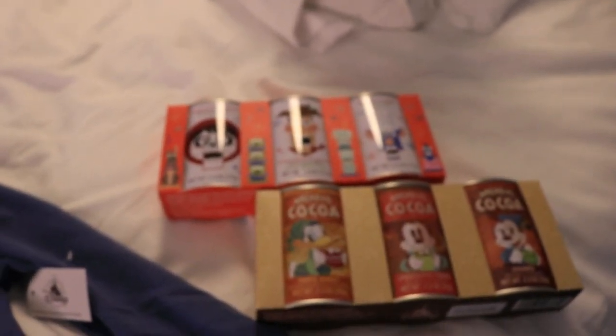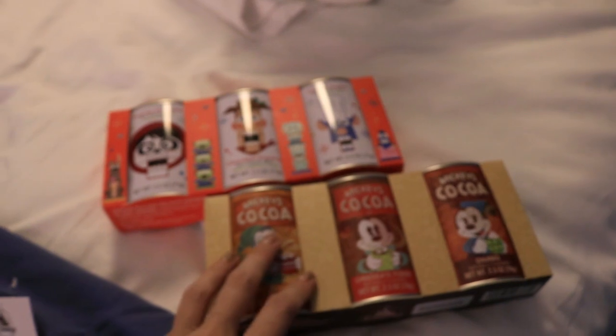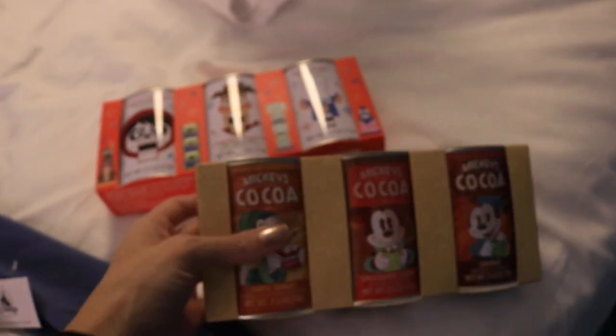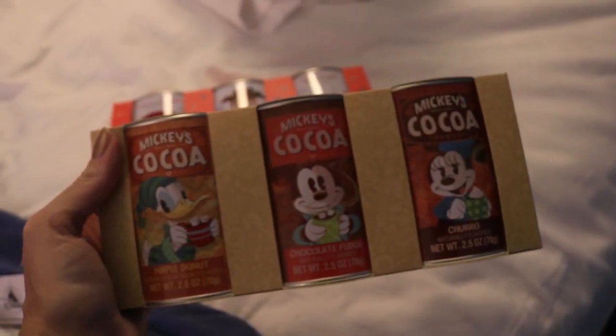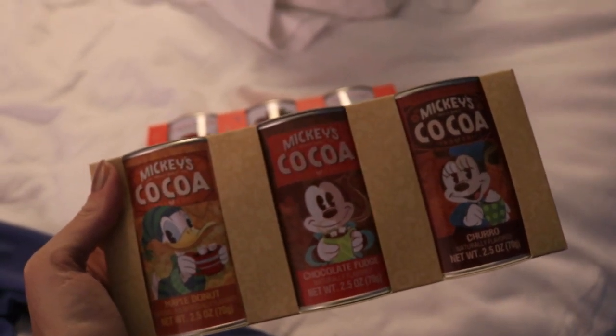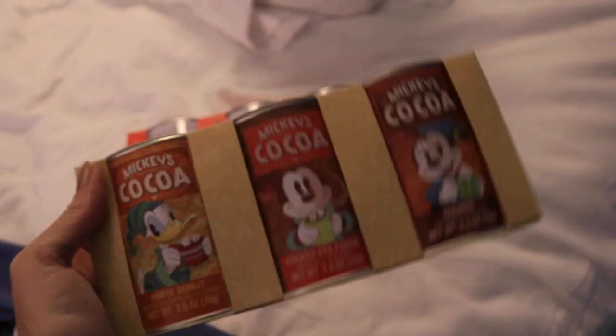And then I just got these two little hot chocolate things. I'm just going to split these up and then give them to my friends. Again, like I said, I don't have a whole lot of room. These are kind of tiny, but I thought they were just a cute little, you know, if they want to keep it, it's got a Mickey on it. But if they don't, they got some hot chocolate and then they can just throw the packaging away. It's fine. So yeah, that's that.